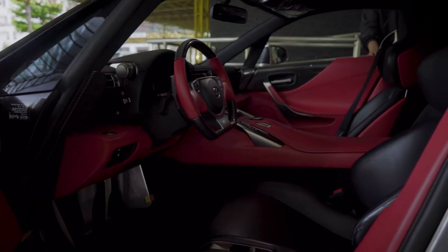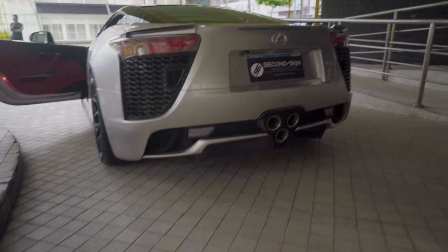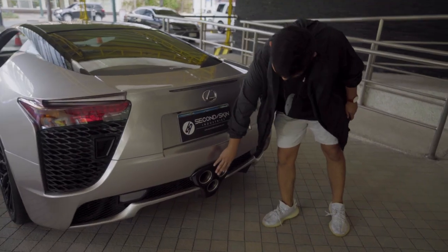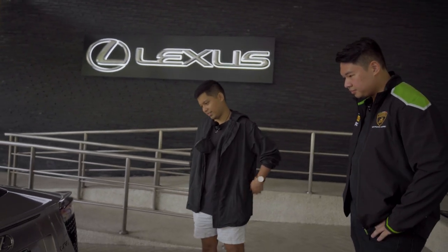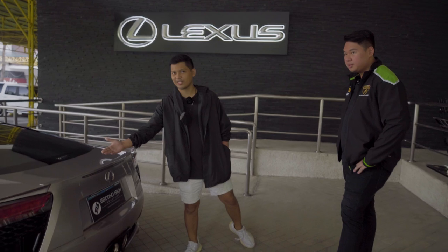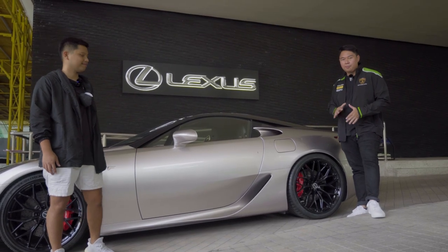Then, pupunta ka dito sa likod. That's very classic. Sobrang ganda. Ito yung pinaka-type na lahat eh. The triple exhaust. Yeah. So actually, this is the first car na naglagay ng triple exhaust. So and medyo cool siya. Yeah. Ganda, di ba? Ganda, sobra. Stock. So that is it for our Lexus LFA build.